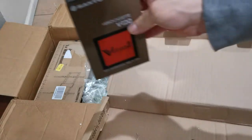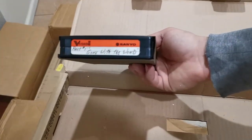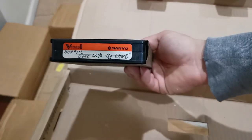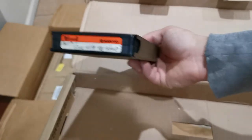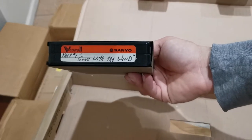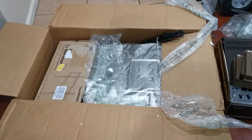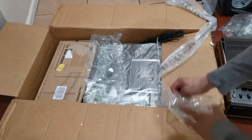All right, so I have another one here. This one is what the label states. Now, sometimes these state something on the label when in fact they have something else, because these were probably reused quite a few times. This one has Gone with the Wind, Part 1. Wonderful. Let's see what else we have in here.